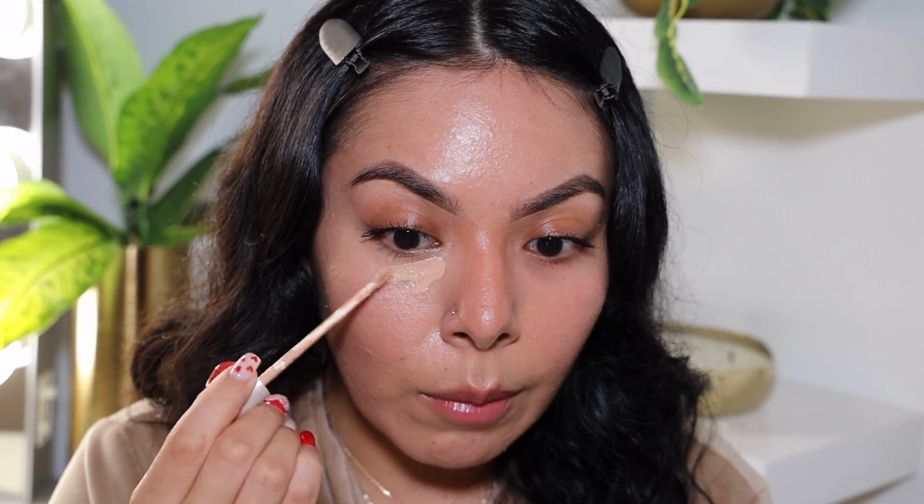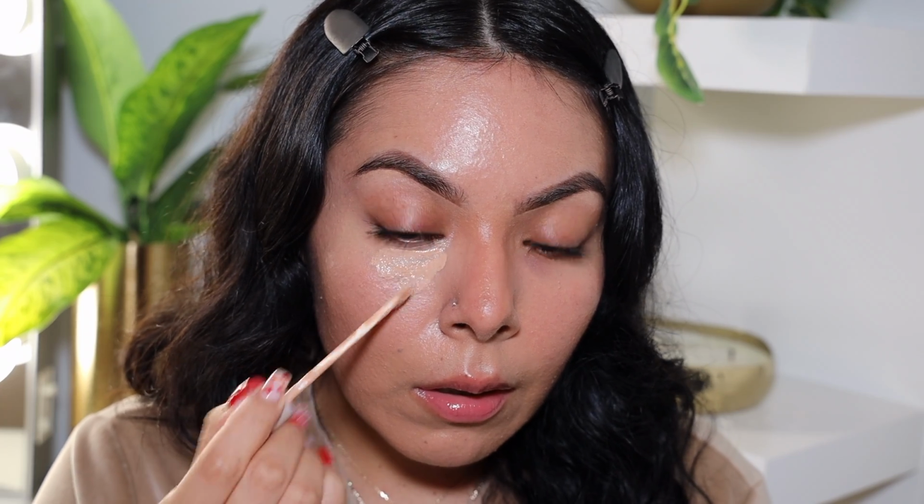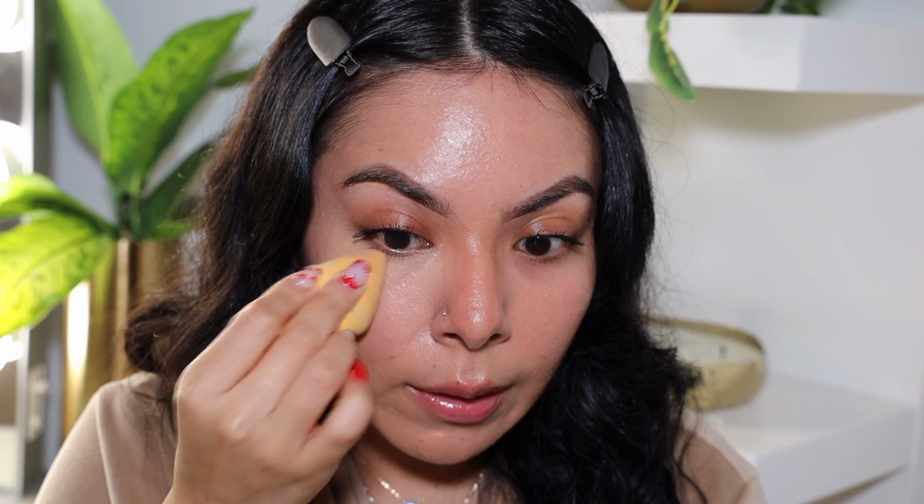I am going to add a little bit more concealer because I definitely do feel like I just want to add a little bit more. I would say first impressions, if you do not have too much to cover, I think you'll like this, but if you have a lot of things that you're trying to cover with your concealer, this may be more so on the natural side for you. So that's just something to keep in mind.